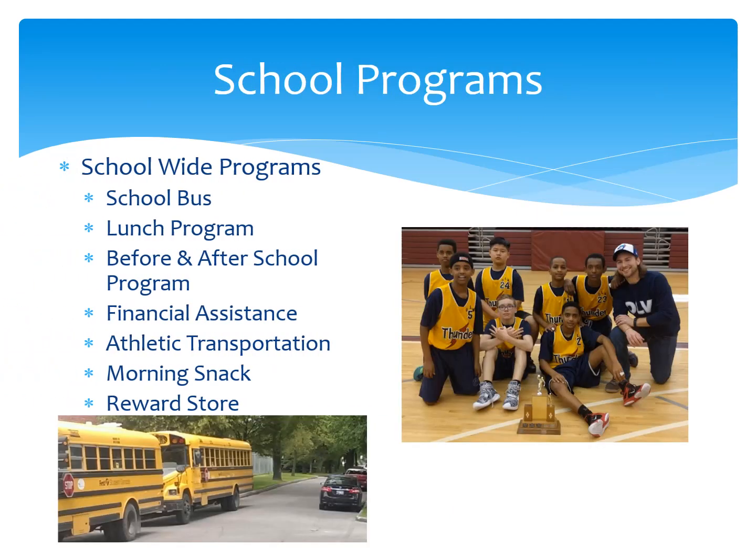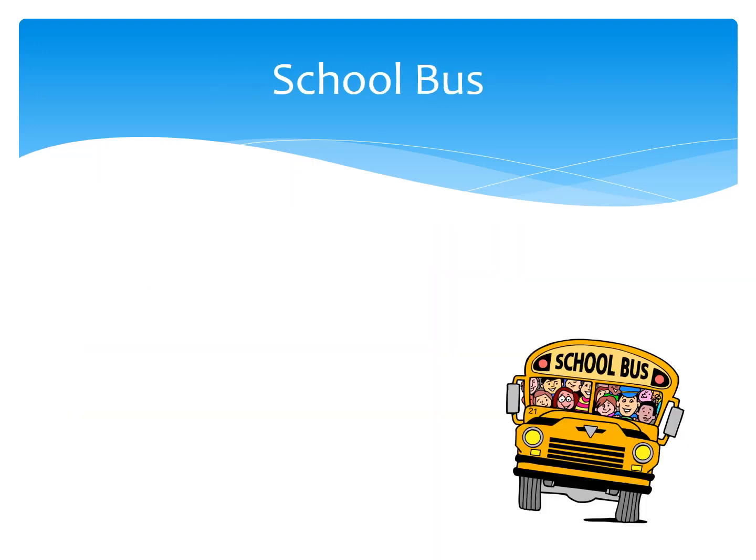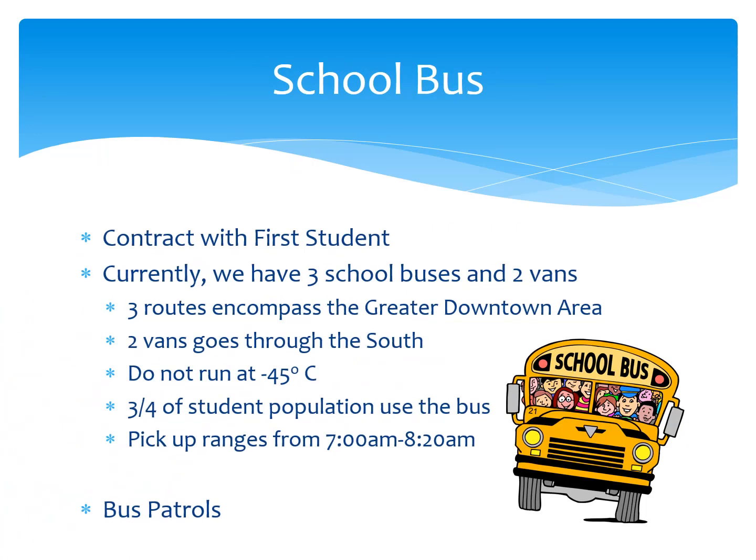Parents would be interested in some of the school programs that we offer, such as the school bus or lunch program before and after, financial assistance, athletic transportation, morning snack, and the reward store. So we do have 3 school buses, and we contract them out to First Student. We also have 2 vans that we use ourselves, and those vans are used to go into the south. The 3 school buses pick up students in the greater downtown area. If you want to know if we are able to pick you up, please contact the office. Our 2 vans go through the south.